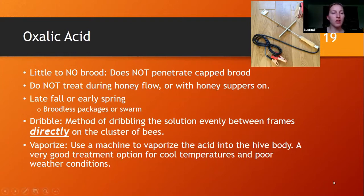So anyway, don't use this during the honey flow, but this is a really great late fall treatment or early spring treatment. If you get a broodless package, this is a great treatment to use. If you pick up a swarm, this is a great treatment to use on that swarm while you're installing them into your hive. There are two methods that I recommend using.